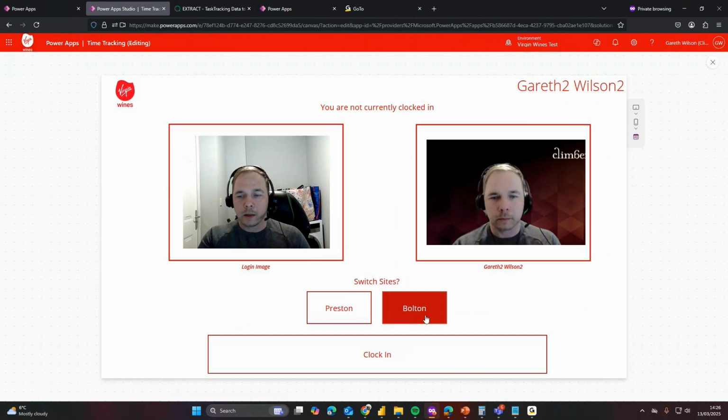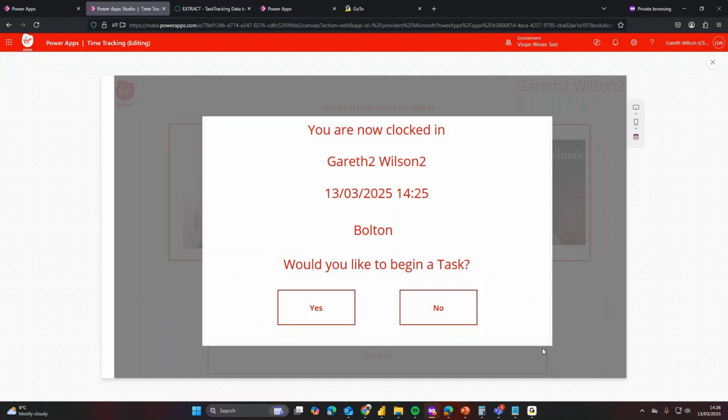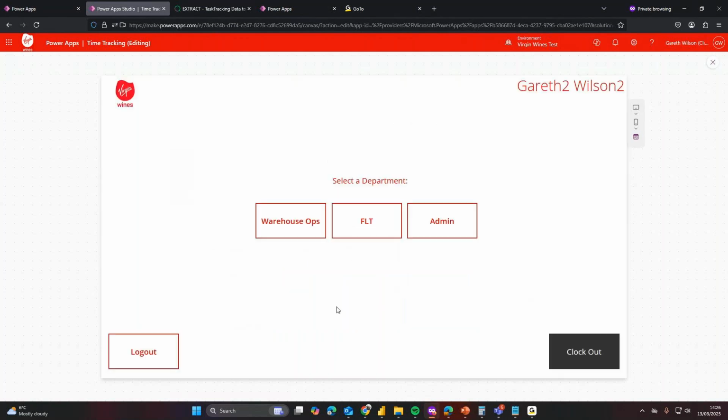But my default one when I was set up is Bolton. Click clock in, and then that's me clocked in. So I can either click no on this screen, which is asking me if I want to start a task, and that'll just take me back to the login screen, or I can click yes. If I click yes, that'll take me to the next screen.